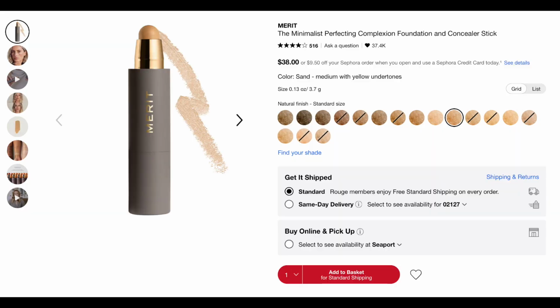So, I mean, I talk about this all the time. If you're new here, hi, my name is Madan, and I'm obsessed with the Merit Beauty Foundation Concealer Stick for pinpointing around my face and covering any hyperpigmentation. I don't go crazy.